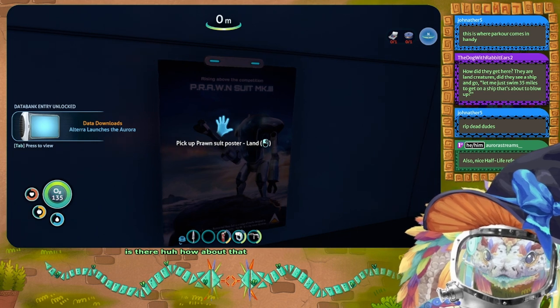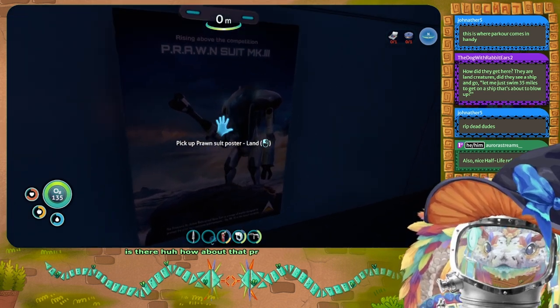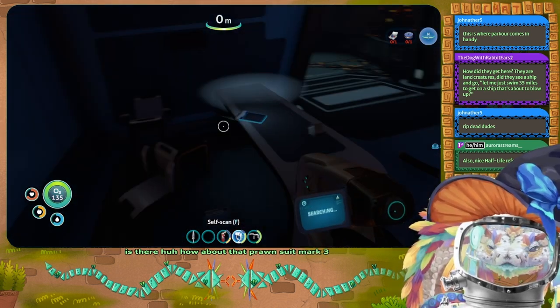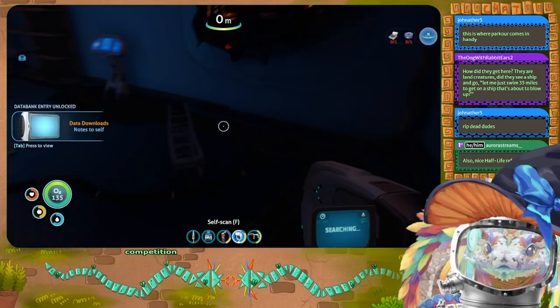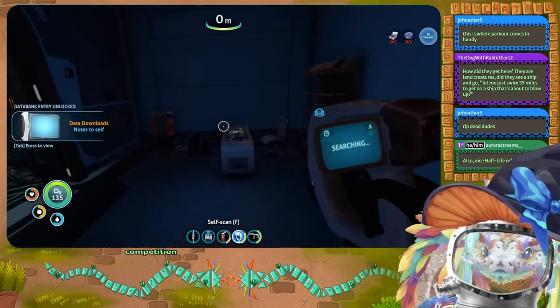Integrating new PDA data. Prawn suit Mark III. Rising above the competition. Integrating new PDA data.